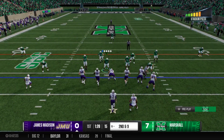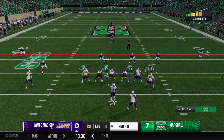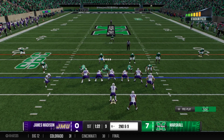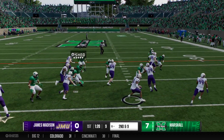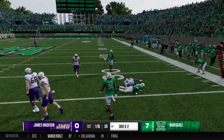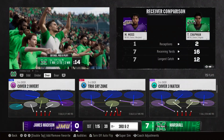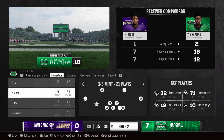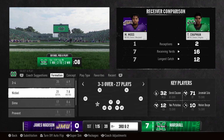From just inside their own 20, it's 2nd and 9 from the 19. Motion from the offense. Quick pass on the jet motion. May not be the most memorable play of the day, but it's important as he gets them out to the 25-yard line. Man, that's a really good job by the defense, reacting to what they see.